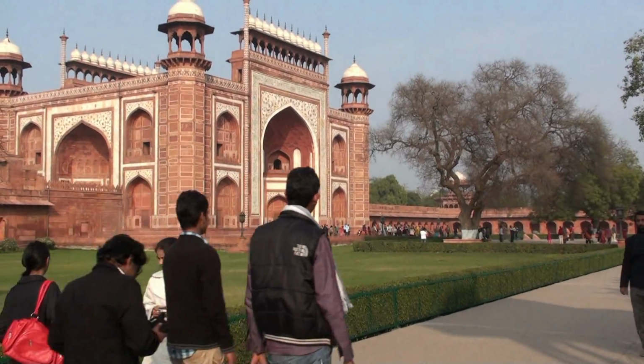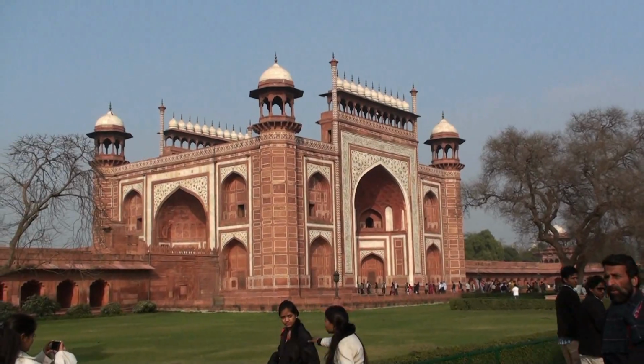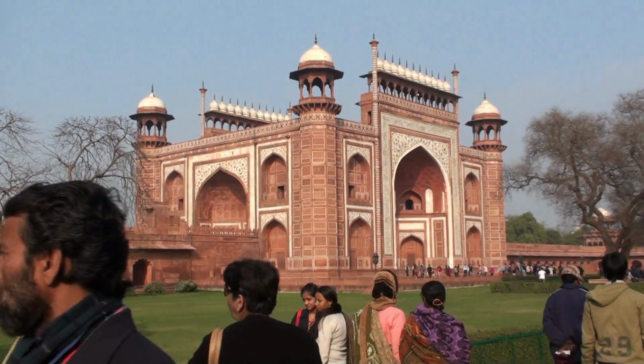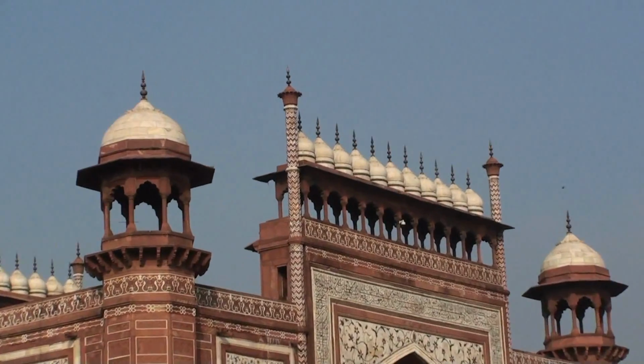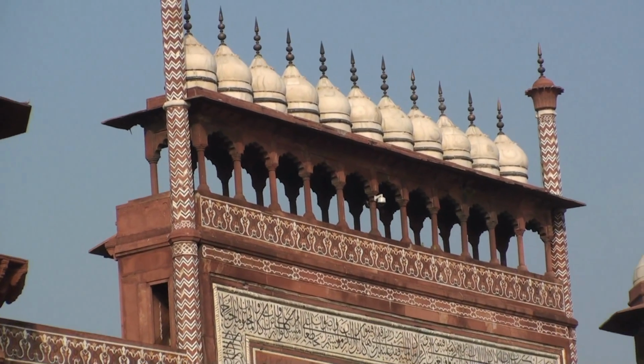As we entered, you see there a high wall like a fort. This was for the security reason. And what you see here, these were all the horse stables all around to park their horses. Now, in 1631 they started the construction, and in 1653 they completed. So 22 years it took to complete the Taj Mahal.